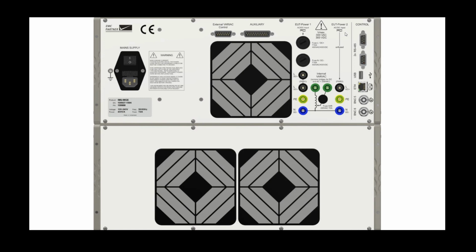There's a second EUT power input. This is an unfused input. This is used for voltage dips and interruptions. So if you're using an external source, like the external variac, the output of the source gets connected here, and then it's your secondary or your dipped voltage.